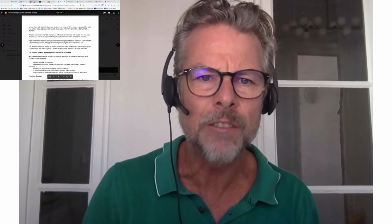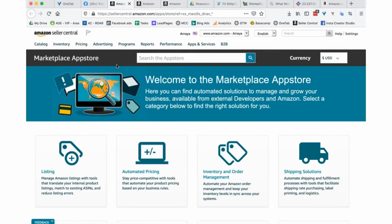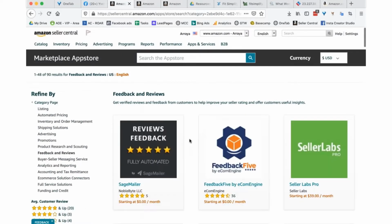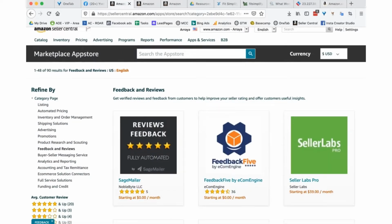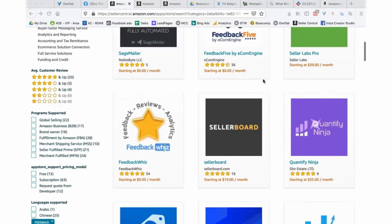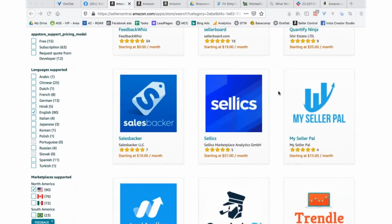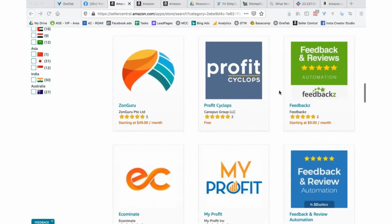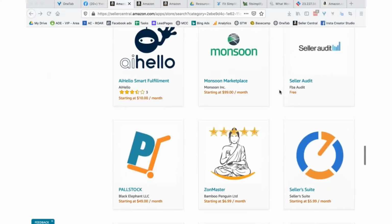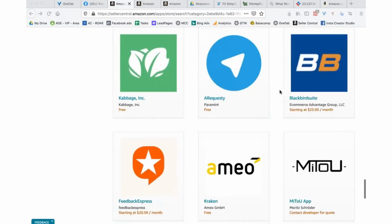If you've never been along to the Marketplace App Store, I suggest you get along to it. It's got some really good stuff in here. Just come down to feedback and reviews. Click into that, and then all of these software tools will do that for you. Seller Labs is very, very good. Sellix is also very good, and I've used both of those. Notice that Kibli isn't here, which kind of sucks, but that's maybe why they stopped us using it.